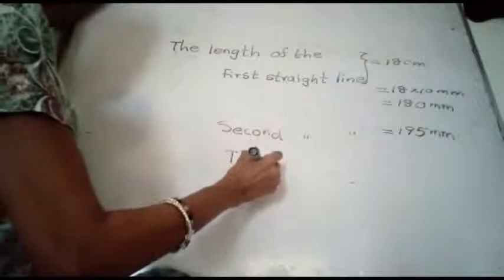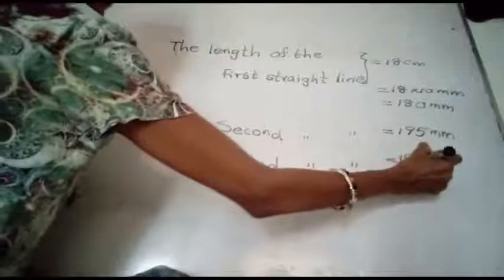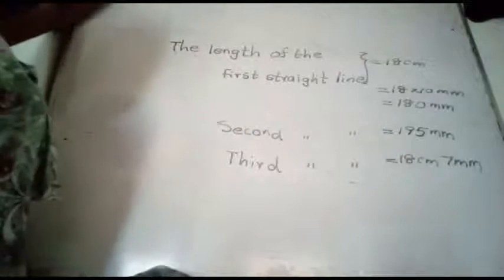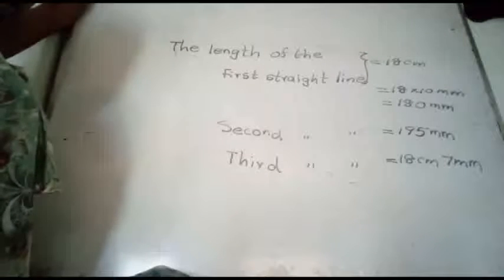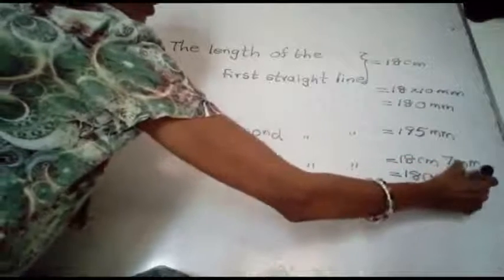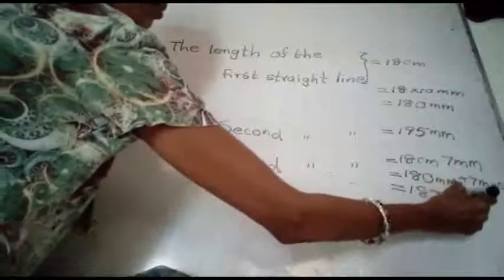The length of the third straight line is equal to 18 centimeters and 7 millimeters. Write this length in millimeters. 18 centimeters is equal to 180 millimeters, plus 7 millimeters is equal to 187 millimeters.